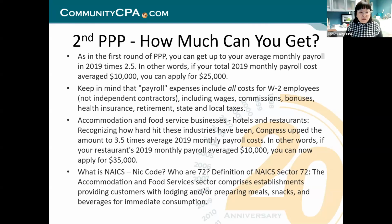So let's go back to that slide. It's right here. NAICS code. Who is 72? This is the definition of NAICS Sector 72. And this includes the accommodation and food service sector. So hotels, restaurants, largely. Travel lodging, Airbnb, those people, and a bed and breakfast, people like that. So they are 72. If you don't know whether you are 3.5 or 2.5, go look at your tax return. See where you have the NAICS code. It will tell you, okay?